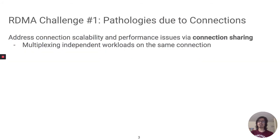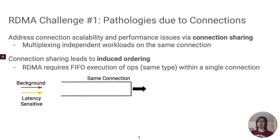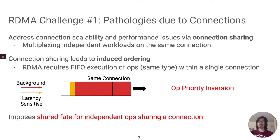Firstly, to overcome the scalability and performance issues of the connection-oriented RDMA transports, as noticed by several prior works, systems may attempt to multiplex independent workloads on the same connection. However, connection sharing leads to induced ordering as RDMA requires FIFO execution of ops within a single connection. Consider an example of large background ops sharing the connection with latency sensitive ops. As we can see, this can lead to priority inversion where the latency sensitive ops are stuck behind the background ones due to head of line blocking. Moreover, it imposes shared fate for independent ops sharing a connection.